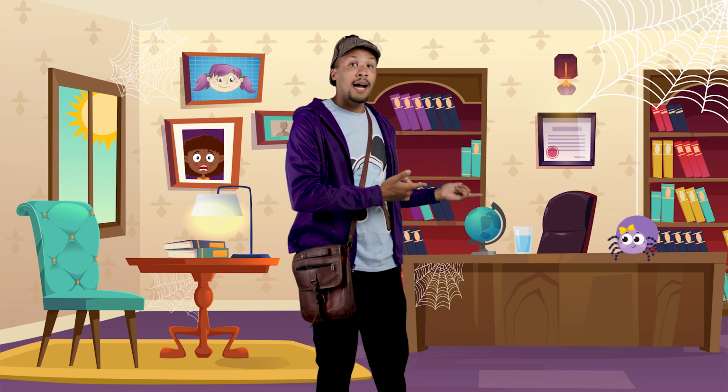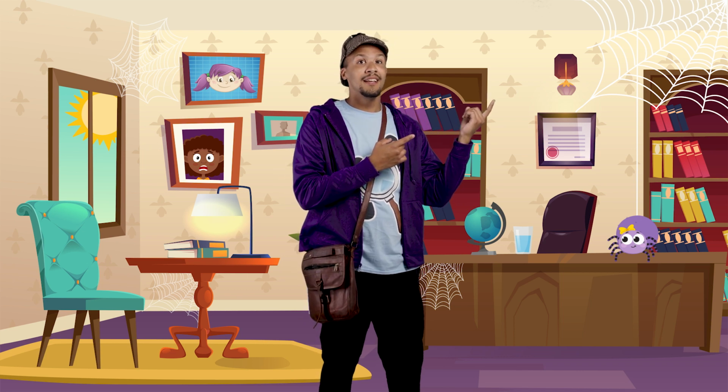It looks like Bitsy is tired from all our hard work today. Do you think you can help Bitsy up to her web so she can rest? Yes! Yay! Let's answer some questions to help Bitsy climb to her web. Move your fingers like this.